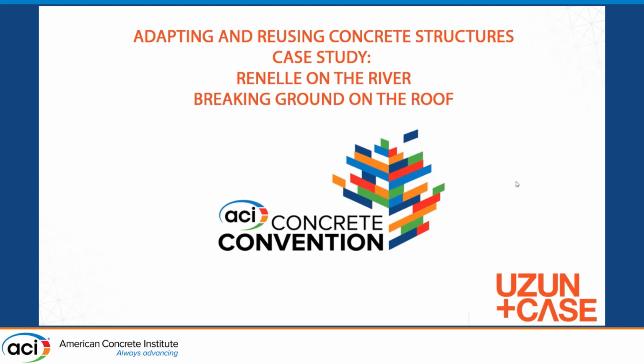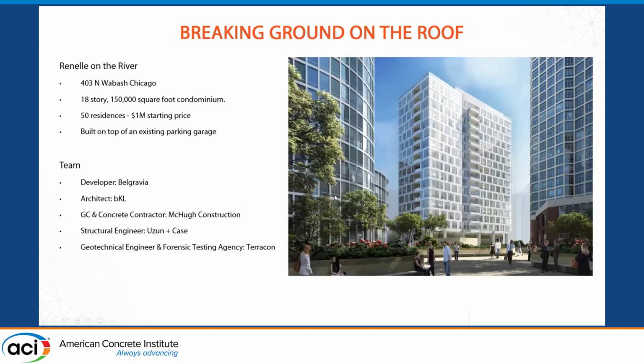The project ended up being called Renelle on the River. It is at 403 North Wabash. It ended up at 18 stories, 150,000 square feet. A condominium with 50 residences that go for about $1 million a pop. I didn't get one, but the developer and the CEO for the contractor both have units there now.